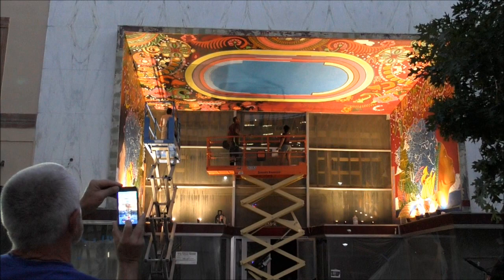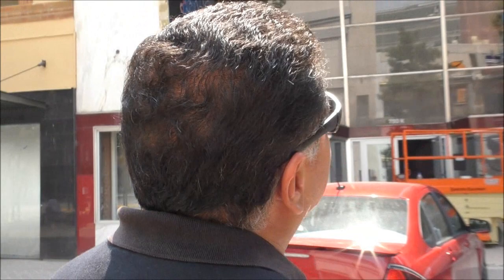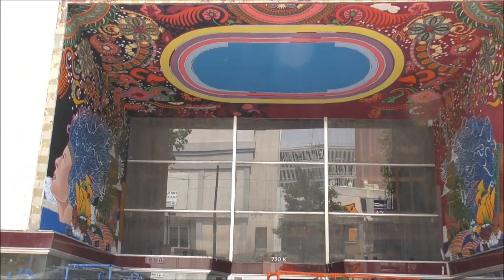The best part about it too is like hearing all the people that have grown up with this mural, you know, seen it throughout the years. Hey, my name's Anthony. I'm from Sacramento. I remember this place when it was Tower Records, and I'm really happy to see that they restored it. I didn't think they were, because at one point it was really dilapidated and everything was peeling off of it, and I'm happy to see that they were able to save it.